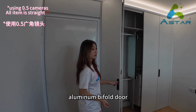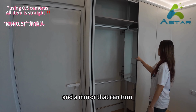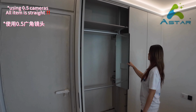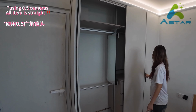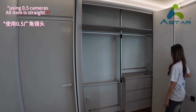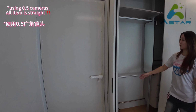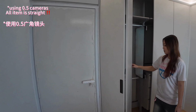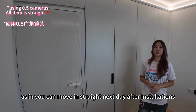Aluminium bifold door, and a mirror that can turn up. Same thing, aluminium pull system wardrobe with super soft closing too. No formaldehyde, as in you can move in straight the next day after installations.